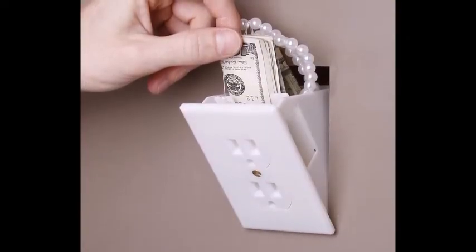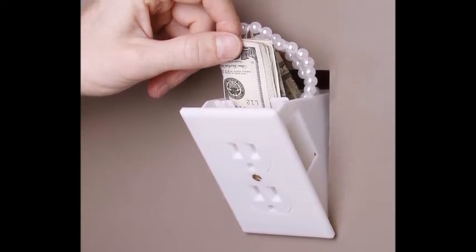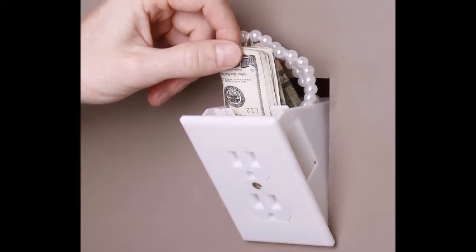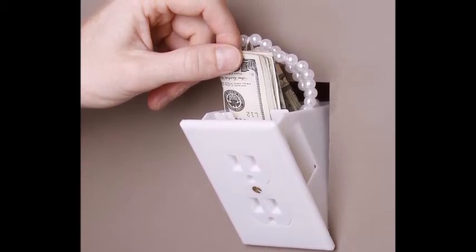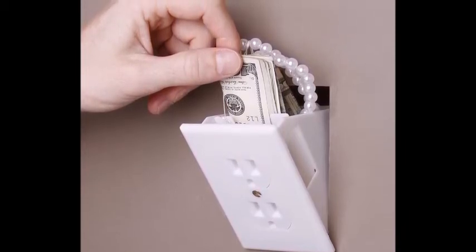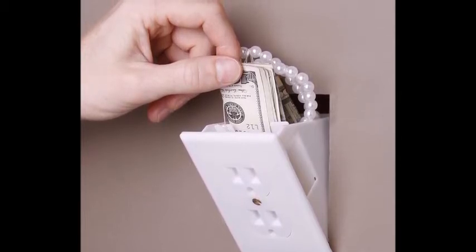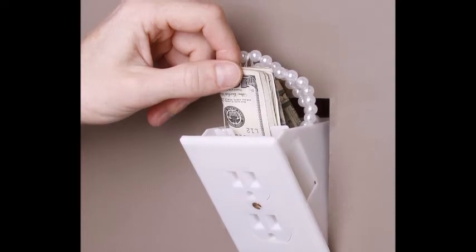2. Hidden outlet wall safe. This hidden safe looks like an electrical outlet from the outside, but pivots out to work as a perfect storage safe without the need to resort to any codes or secret combinations. Ideal for hiding your little precious belongings, jewelry, money, or cards.